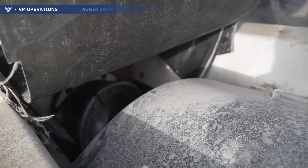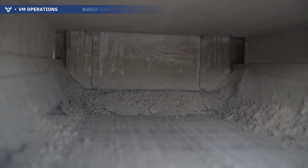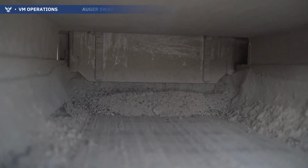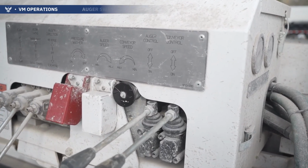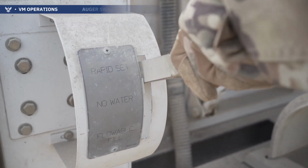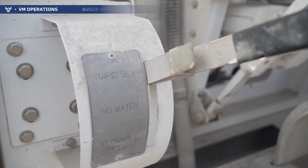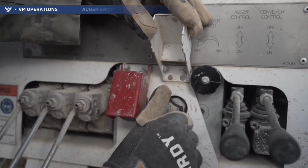The operator will then adjust the conveyor speed for the unit and set the material gate for a standard mix level. Next, the water pump will be engaged using the control lever in conjunction with the conveyor controls. The gear is set high for rapid set and low for flowable fill. At this point, the operator will engage the auger, allowing it to run up to speed.